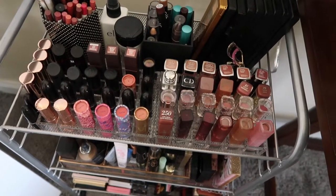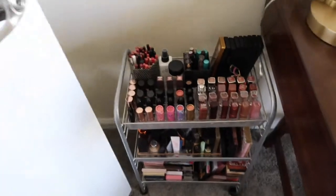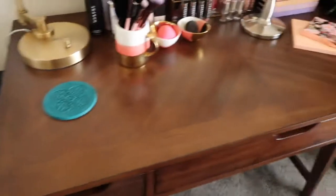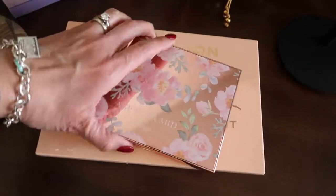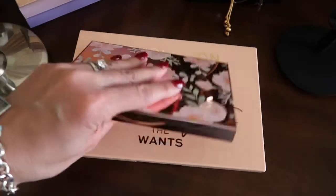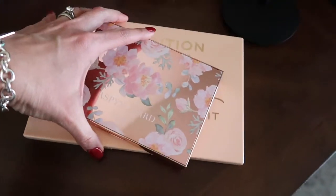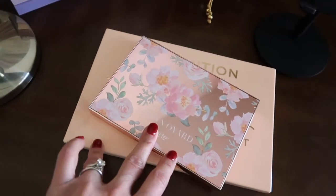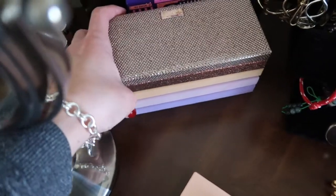I'm kind of torn here, because I typically start with eyeshadows and then go from there. Actually, I used this one once, and I took this out a couple of days ago because I wanted to use it again, and I haven't. So maybe the eyeshadow palettes that I will be using this week will be these 2. I have these set out here.